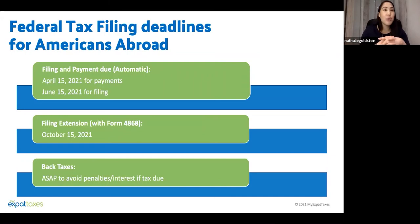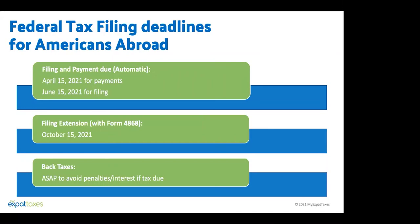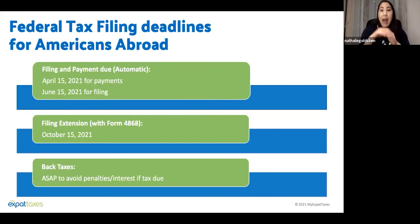So say that you think maybe based on my tax return last year, I owed $500. I'm just going to pay $500 by April 15th just to pay them. And then by June 15th, I will actually do my tax return and I'll realize that I only owed $300. So then you would get a $200 refund.